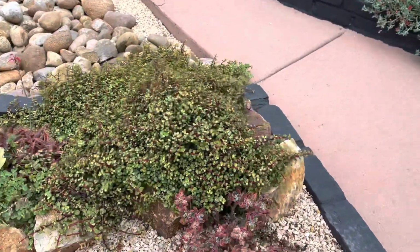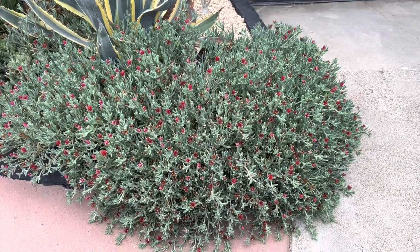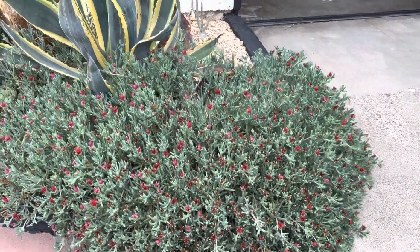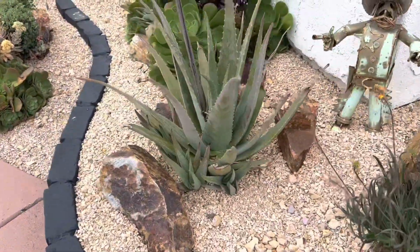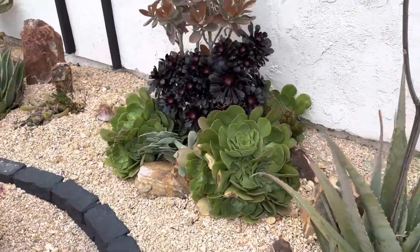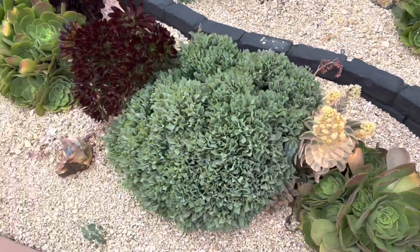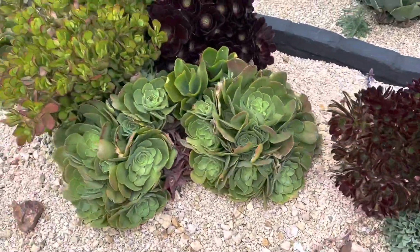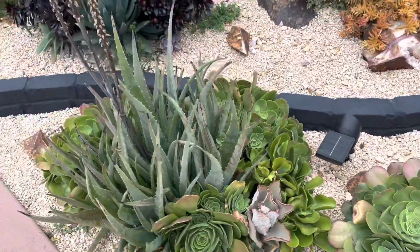Oops, another thing to do to trim it. Okay, this is run amok. That's to be trimmed. It covered everything. Wow. Look how beautiful they are here. Wow. Beautiful.